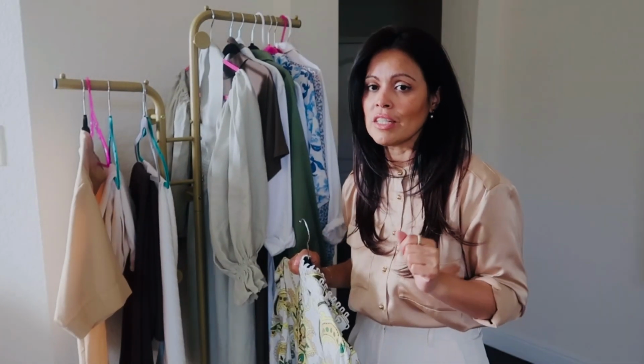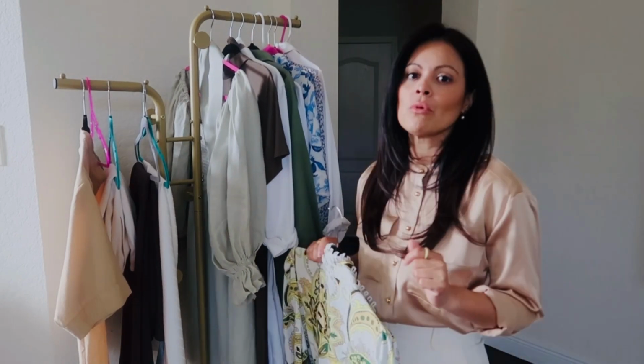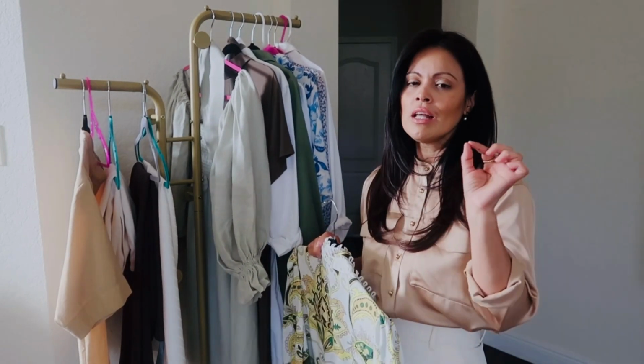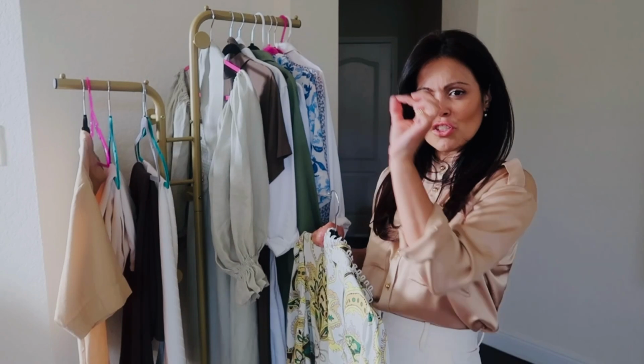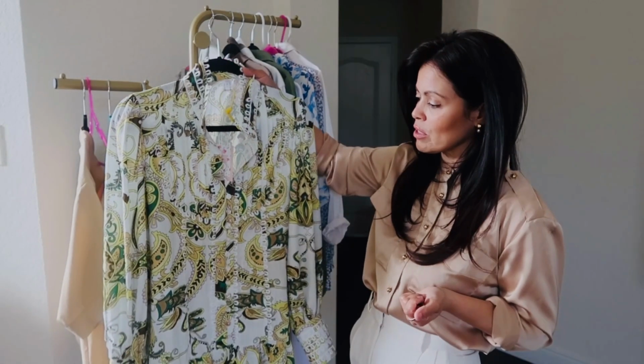The other thing I love about it is that the back part is slightly longer than the front. It's one of the things I look for in dresses because you may bend over and show a little bit more than you want to. So I like when the back side is just a tiny bit longer. I find it to be a little bit more practical in that respect.